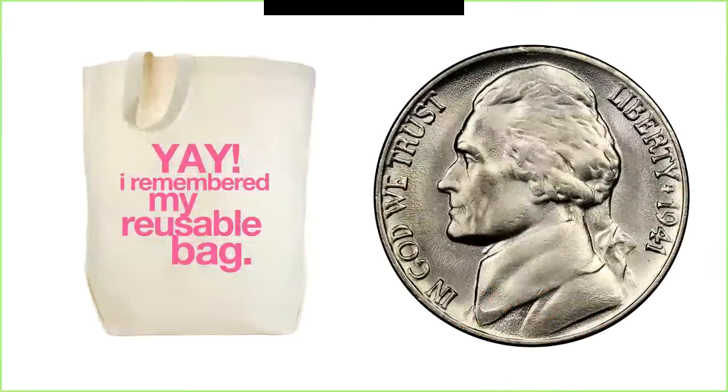But user behavior can be changed. And sometimes people have multiple goals. And sometimes the design is nudging them to their desired outcome. How many people have a reusable bag at their house, in their car? And how many people have a 100% success rate of getting that into the store every single time that you want it? I know I do not.